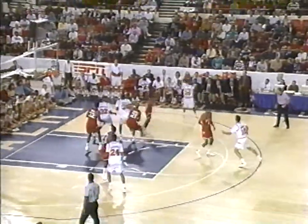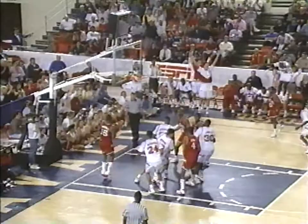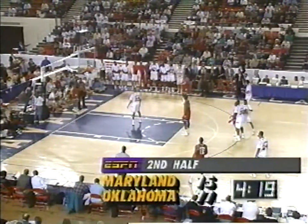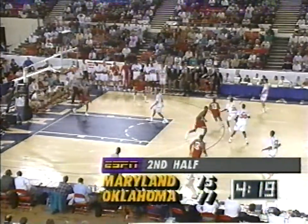Maryland hasn't scored in a couple minutes. Lewis. Oh, how about that? His second three of the night. He hadn't scored since about an hour and a half ago. And Oklahoma leads by two with 4:19 to go. Maryland just has to stay aggressive. Don't get down on yourself because Booth fouled out. Just play hard and get a basket.